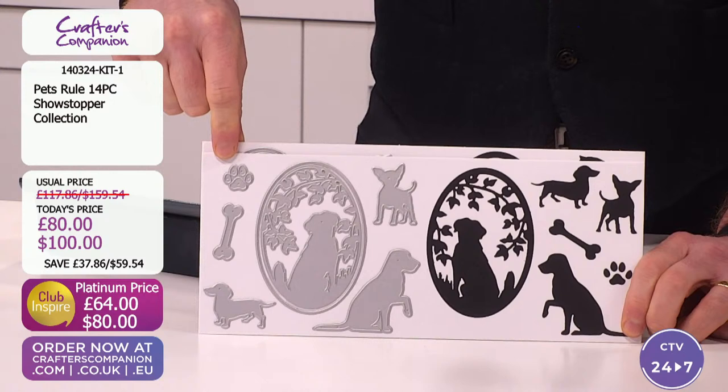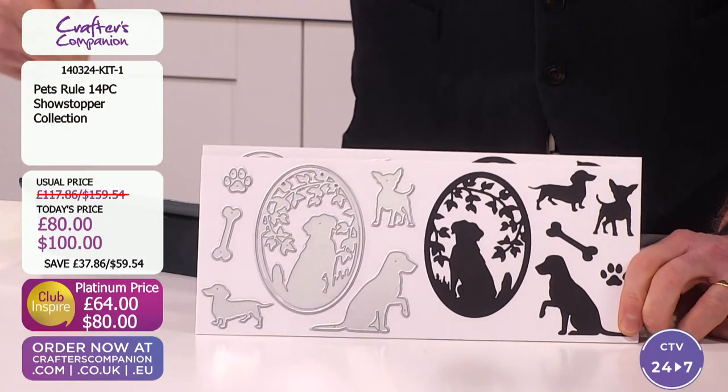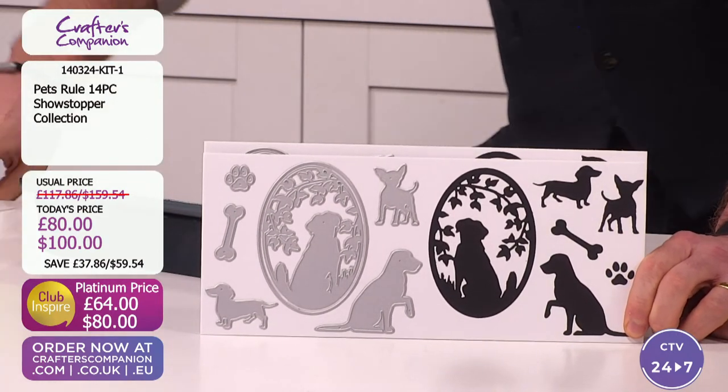And like Debbie said, you could use that if you don't have a cat or a dog. It could be any animal, really, couldn't it? Absolutely. You know, the little paw print. There's a bone in here as well. Doggy bone.